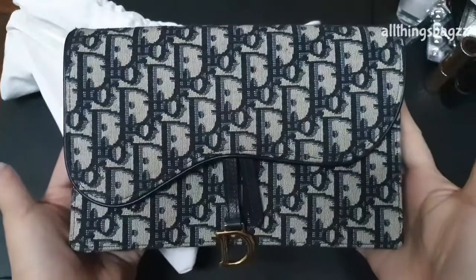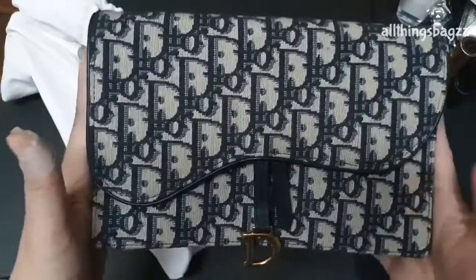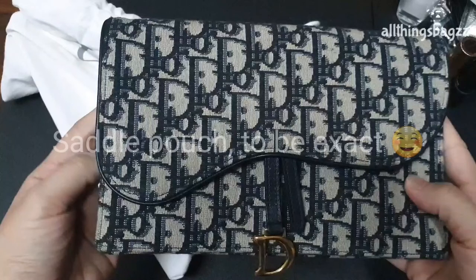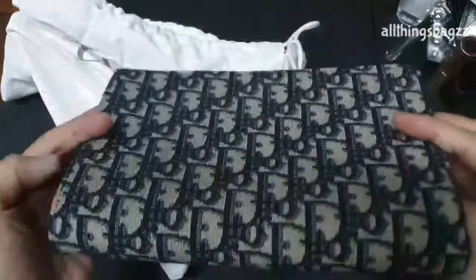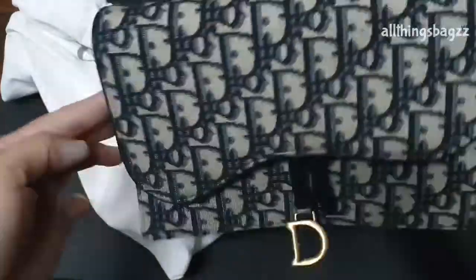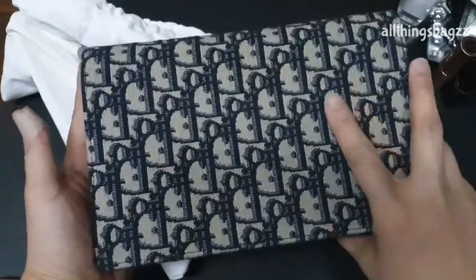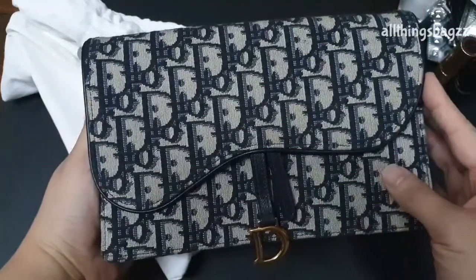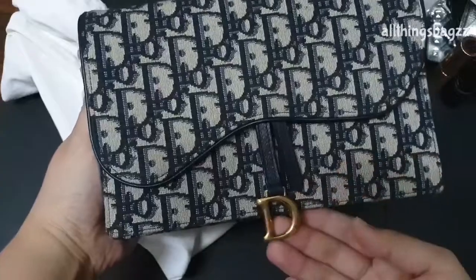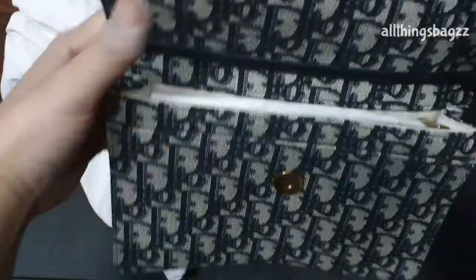So this is the Dior Saddle Wallet on Chain. It's the bigger version. There are no pockets at the back, and there's just this cute detail, very reminiscent of the saddle bag, and of course the D hardware, whatever you call it.